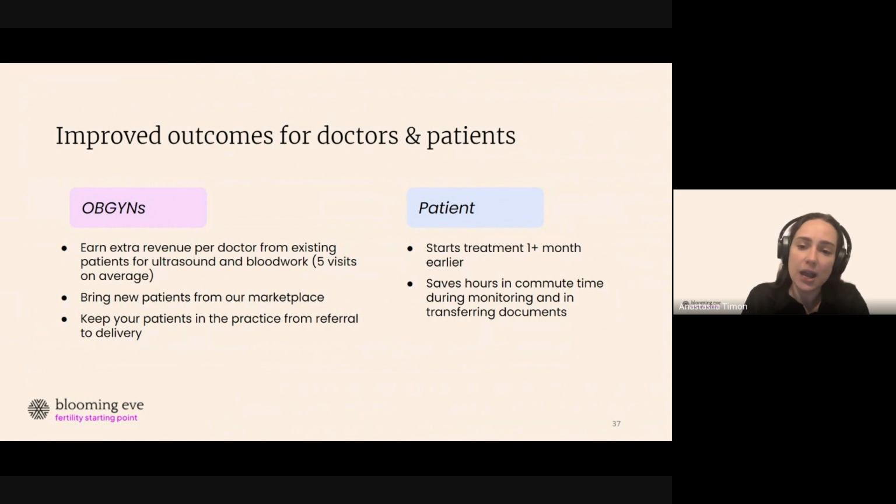And in addition to that, when you start the outside monitoring at your practice, you can earn extra money from these ultrasounds and blood work visits, as Dr. June showed in the timeline. So they are around 4 or 6 on average, but it can differ from patient to patient. You also can keep your patients in the practice because they do the monitoring. They basically come back to you when they are pregnant.